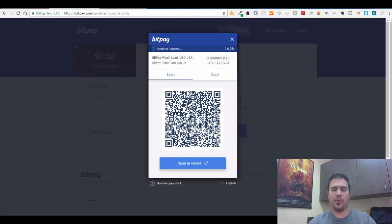I'm going to go ahead and show you how to do it. But just real quick note, if you do have a wallet on your iPhone or Android, you can actually open this QR code directly on your phone, and it'll automatically send this amount of Bitcoin to your Bitpay card. So just want to make sure that's really clear. Okay, so I'm going to do it manually.